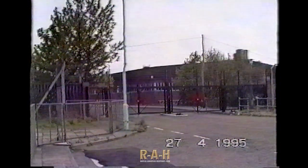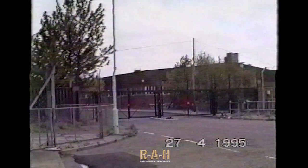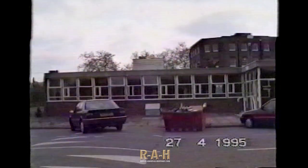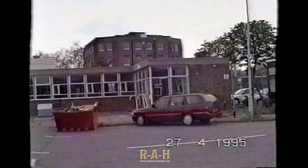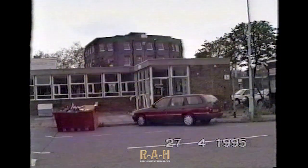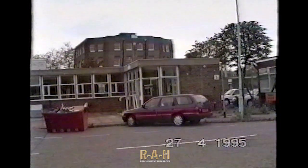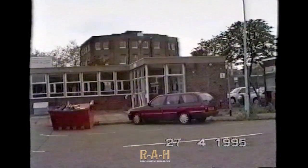These are the gates at the Royal Arsenal West Plumstead Bridge end, and we'll pan the camera round. That's the police reception hut that people used to go into on first reporting to the Royal Arsenal, workers and contractors alike. The vehicles that you can see here now are in fact contractors' vehicles that are refurbishing the site.